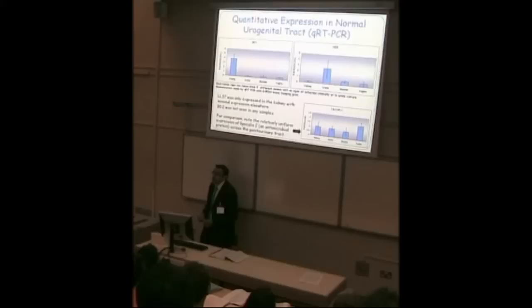LL37, which is cathelicidin, was only expressed in the kidney, and BD2 wasn't seen anywhere. I've just put in a slide also of glypican-2. That's one of those proteins that I mentioned at the beginning that's relatively evenly expressed. These are quite clearly different in the location in which they act.